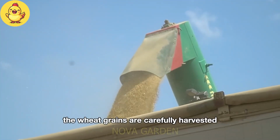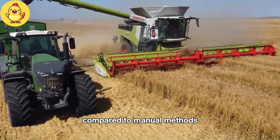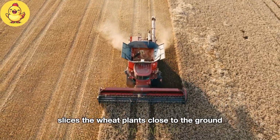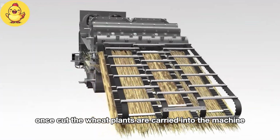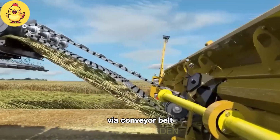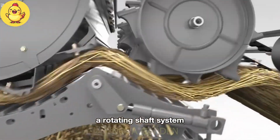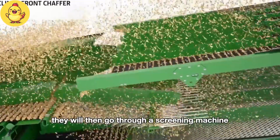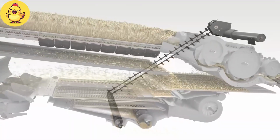The wheat grains are carefully harvested with minimal breakage or damage compared to manual methods. As the machine moves through the field, the cutter bar at the front slices the wheat plants close to the ground. Once cut, the wheat plants are carried into the machine via a conveyor belt, preparing them for the threshing and separating process. A rotating shaft system will separate the grain from the wheat stalk. They will then go through a screening machine to remove impurities and leave only the wheat grains.